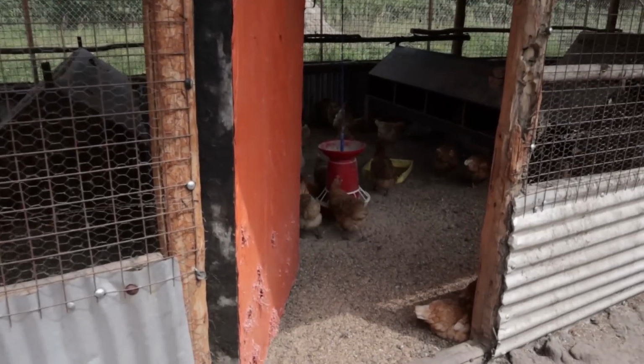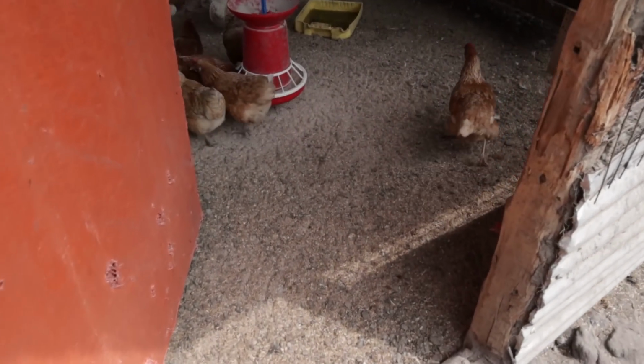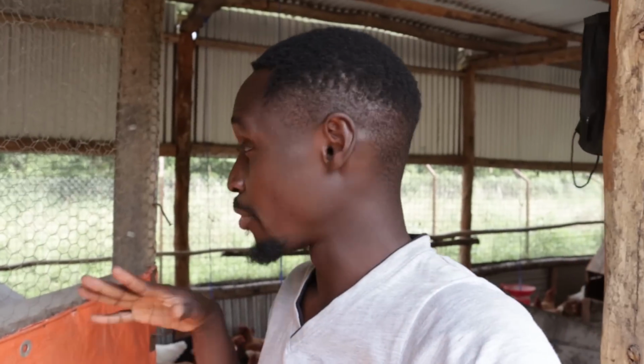I don't want them to do it an artificial way. And then inside here, we also do have feed. Of course, the grass and the natural things on the outside just can't be enough for the number of birds that are present here. So we have to supplement their feed.